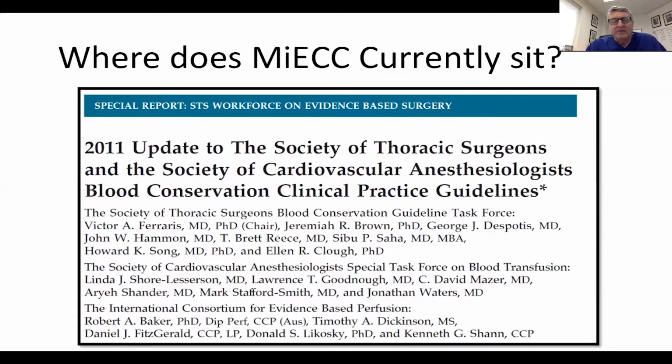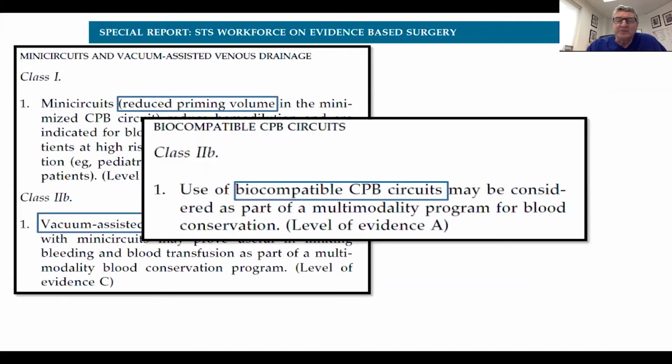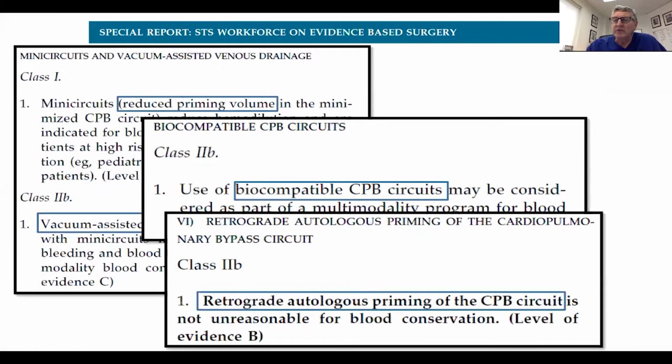If you look back to the 2011 update to the STS blood conservation guidelines, they had a number of recommendations that related to components, if you will, of what MiECC has become. Reduced priming volume was a class 1 level A, and the use of vacuum-assisted venous drainage, biocompatible circuits, and retrograde autologous priming were all components that were recognised as being very important.